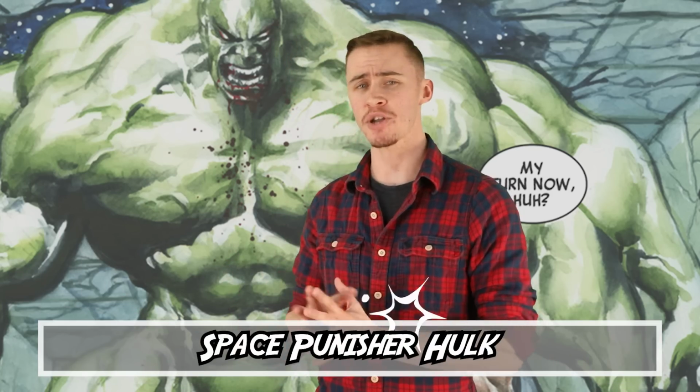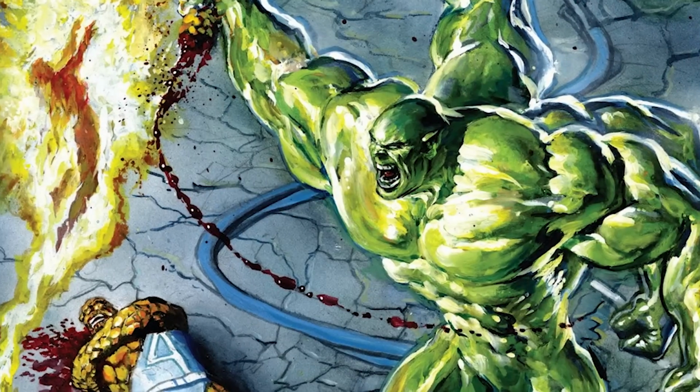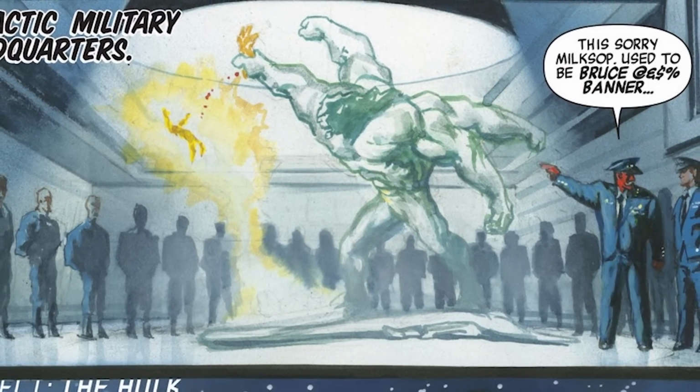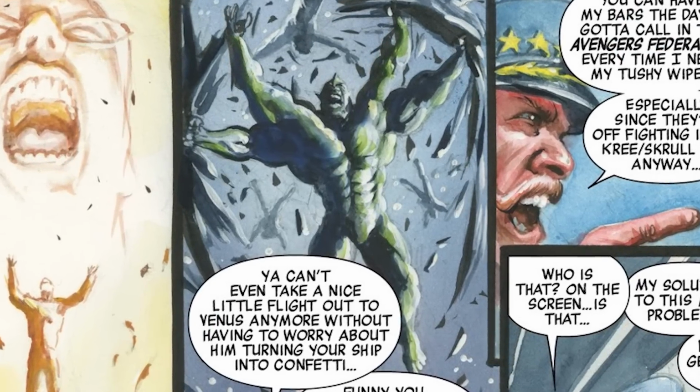Number 1. Space Punisher Hulk. Space Punisher Hulk is a completely separate entity from Bruce Banner, whose body is literally trapped inside Space Punisher Hulk. This means that nothing that happens to Bruce Banner affects the Hulk. Space Punisher Hulk also has an extra set of arms and is quite a bit taller, which you can imagine is pretty useful for a super strength powered being. Even though he is from Earth 12091, he isn't just feared on this Earth. This Hulk is hunted by the Earth 161 General Ross, who constantly fails.